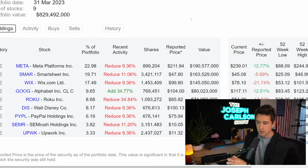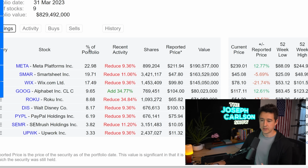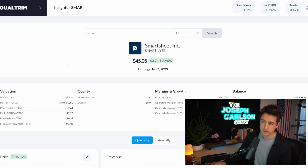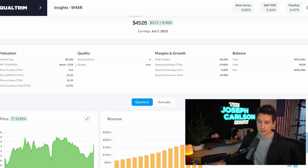Now, if we look at his portfolio overall, I'm not sure what he's looking for in terms of investing thesis, but a lot of the companies don't seem to make much sense to me. We have Meta here, which is a very common pick. So this one I have no issue with. He has been invested in Meta for a long period of time. The next company that he's heavily concentrated into is Smartsheet. Now, this one I think is a little bit interesting. Smartsheet's a $5 billion market cap company, so very volatile.